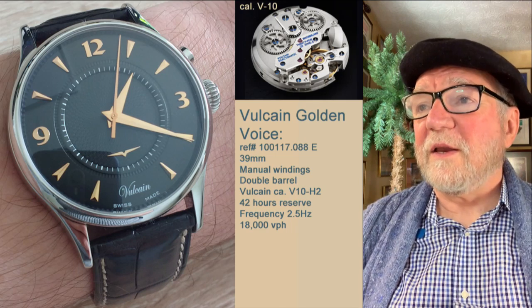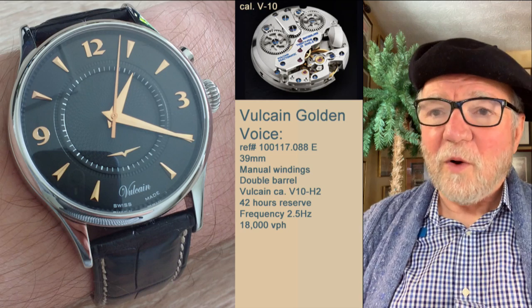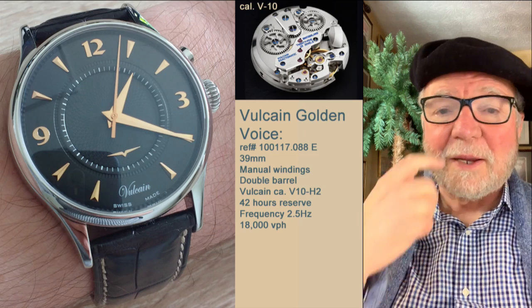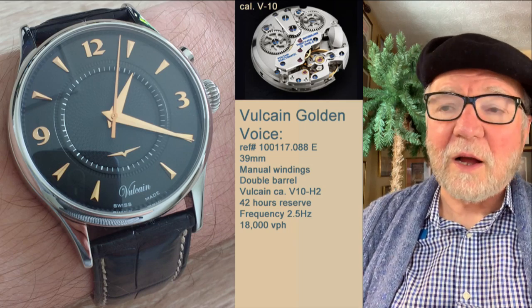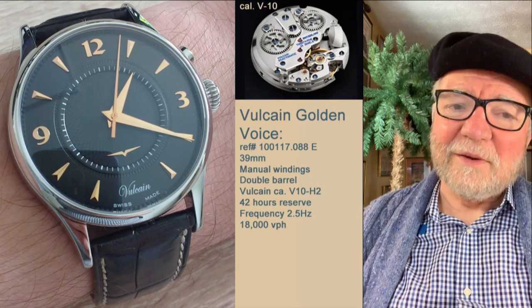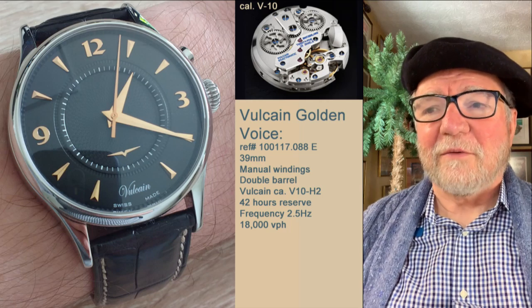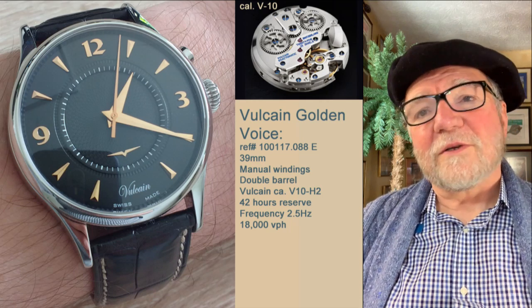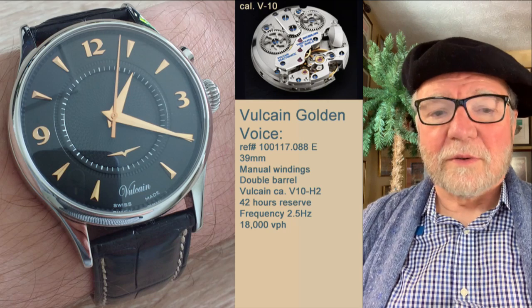What a neat watch. I really like the dial. Plus it has a little pusher at 2 o'clock for, I think, setting the alarm, and that's the thing about Vulcain. Vulcains have alarms in them, and this was just added to Thierry's collection.